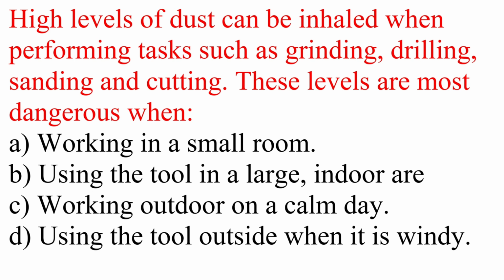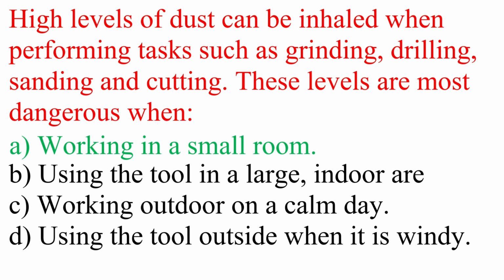Question: high levels of dust can be inhaled when performing tasks such as grinding, drilling, sanding and cutting. These levels are most dangerous when A. Working in a small room. B. Using the tool in a large, indoor space. C. Working outdoors on a calm day. D. Using the tool outside when it is windy. Answer: A. Working in a small room.